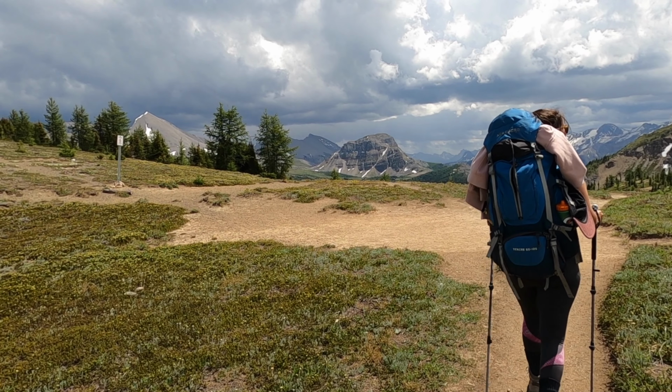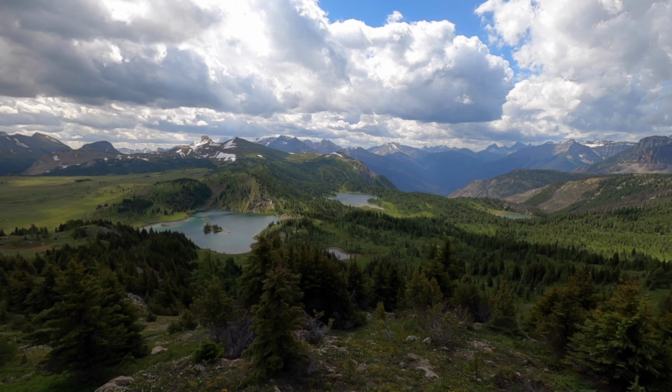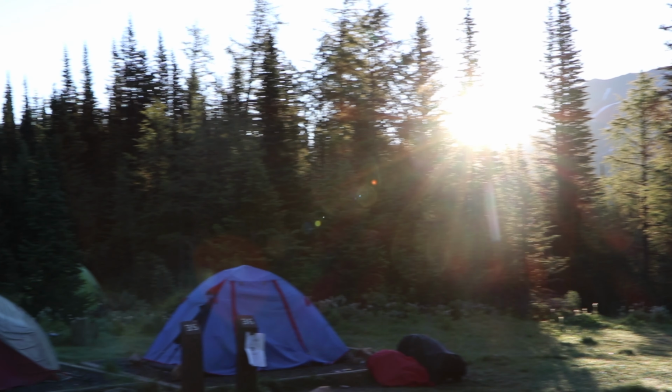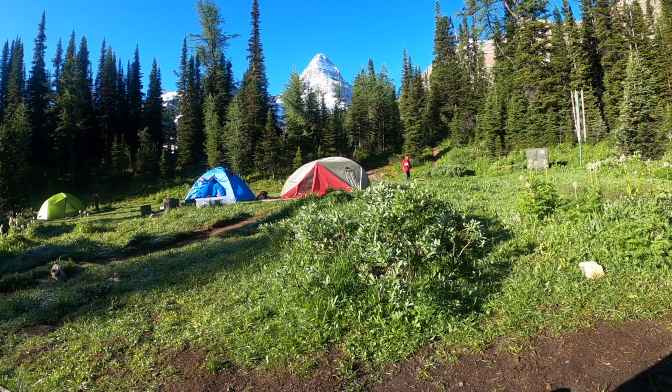The hike can be completed in 3 days if you hike through the area, however we don't recommend that. We spent 5 days in the area and used these 2 extra days to hike around Lake Magog and Mount Assiniboine itself.